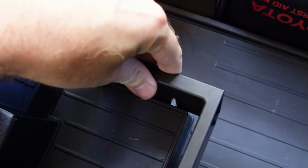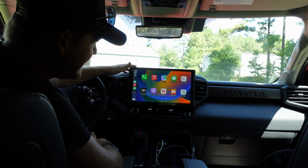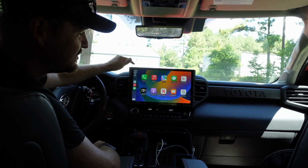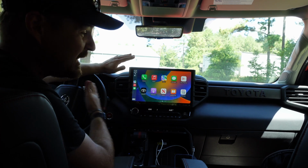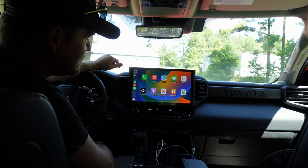But I really want to talk about this giant screen. There is a lot that can be done from the screen. This is one of the first implementations of Toyota's in-house technology built right in, and this is the largest implementation of Apple CarPlay I have ever seen. Takes up the full screen and I absolutely love it.